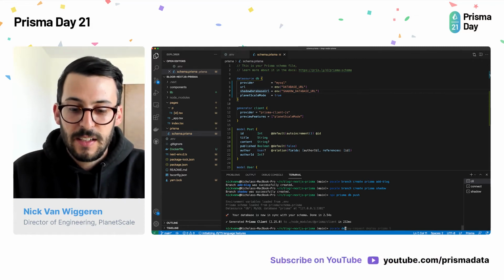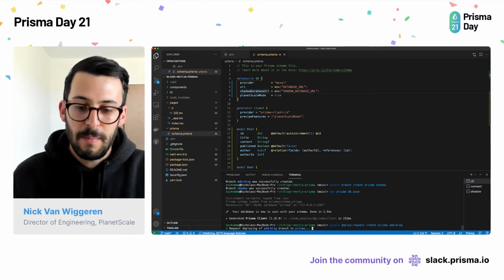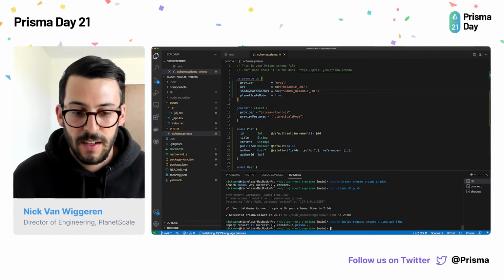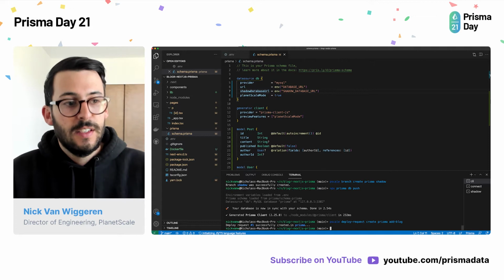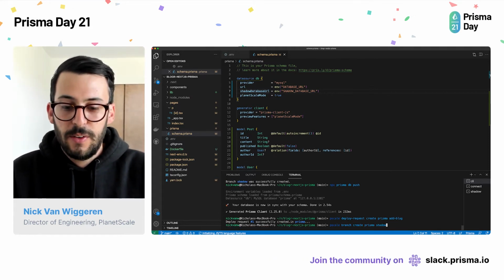What I'm going to do next is create a deploy request from my add blog branch to my main branch. This goes out to PlanetScale and it says, hey, I just added this schema in add blog. I want to see what it would look like if I were to merge it back to main. This is very similar to a merge request or a pull request if you were writing code.